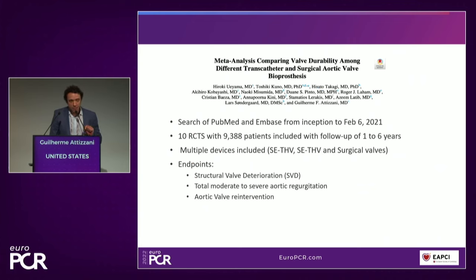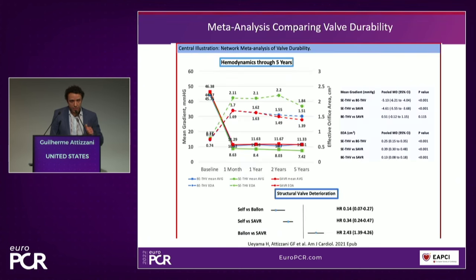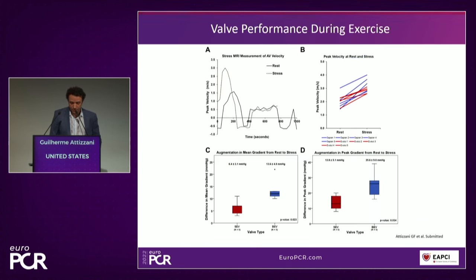And because we believe that durability is a very important aspect to consider in these patients, we did this meta-analysis that you can see on the screen there, where we took 10 randomized controlled trials. Just to summarize, the graph that you see on the screen is very similar to the other ones that I showed you in the beginning. So better hemodynamics with Evolut, with larger EOAs and lower mean gradients, and structural valve deterioration was more frequently observed with surgical valves and with balloon expandable valves compared with Evolut. So Evolut had the best performance comparing these three.